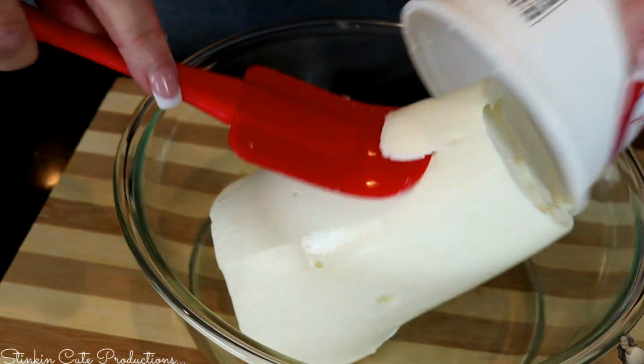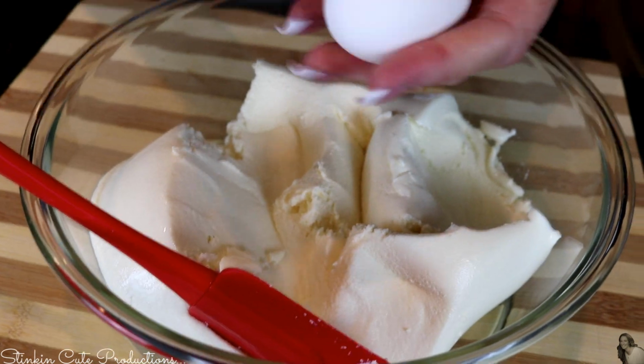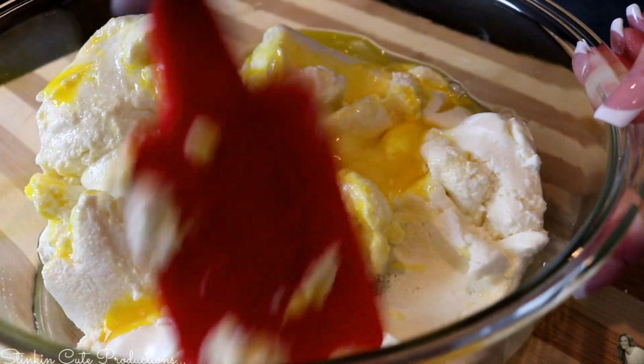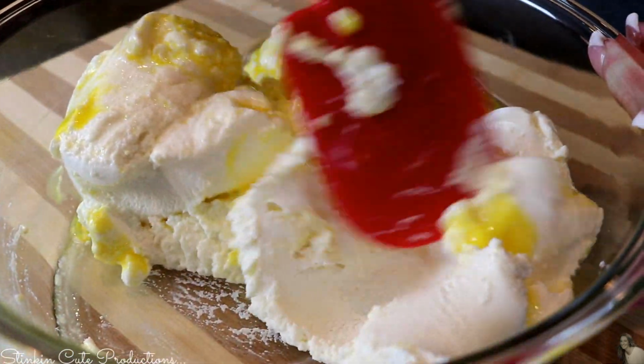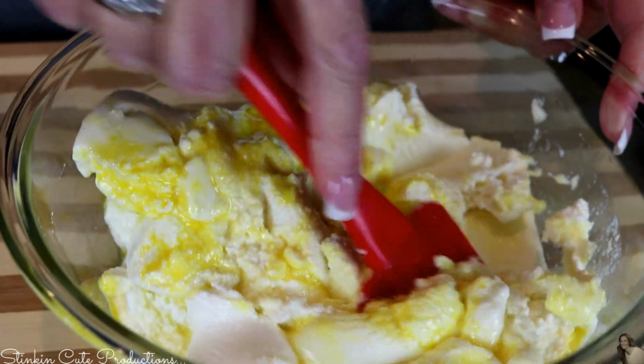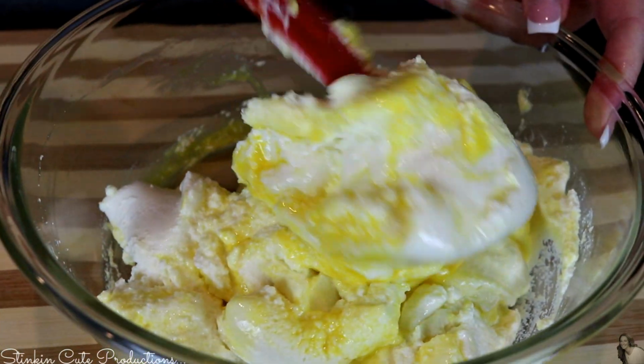Now I'm gonna take the ricotta cheese and we're gonna mix our 2 eggs into it. I like putting an egg in the ricotta. I think it just makes it a little richer, it makes it spread a little easier, adds to the flavor, it helps set the lasagna up and makes it a little firmer lasagna.